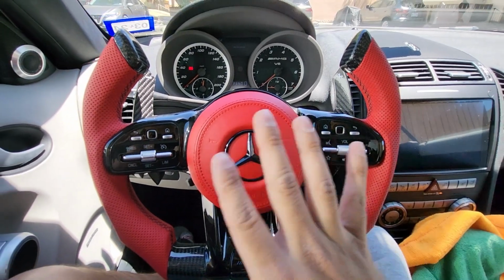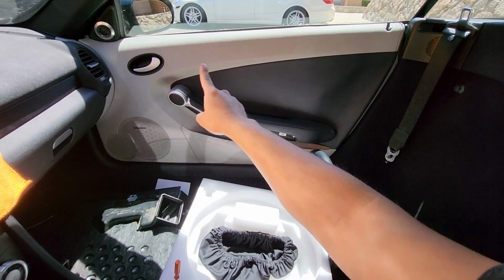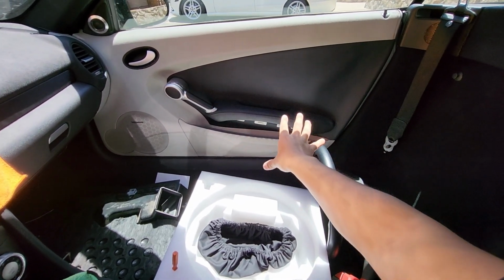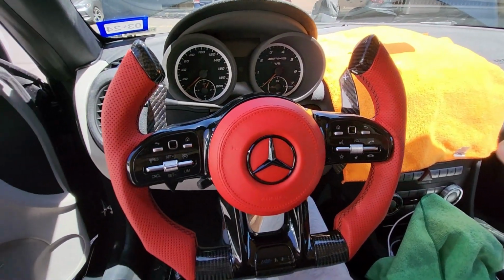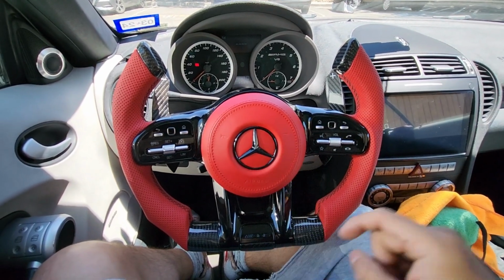Looking forward to finishing the rest of this interior. Reupholstered, not this panel, I got a new panel. It's all in black. It's going to have the red inserts here and some other little add-ons to kind of match the interior. The seats are going to be redone as well. Same for the driver panel here. Rest assured, I'm going to make it look proper.